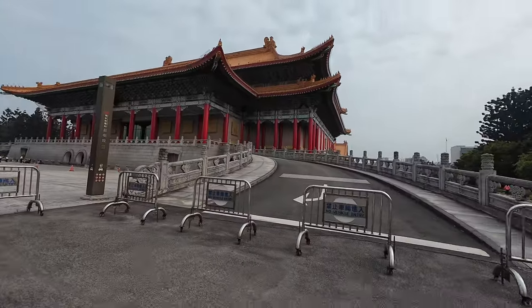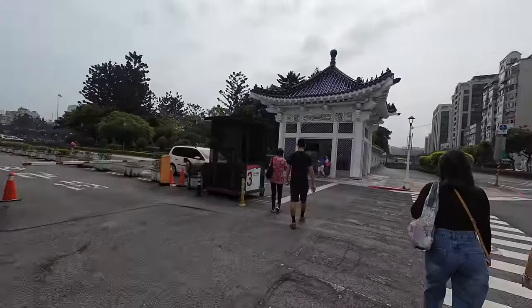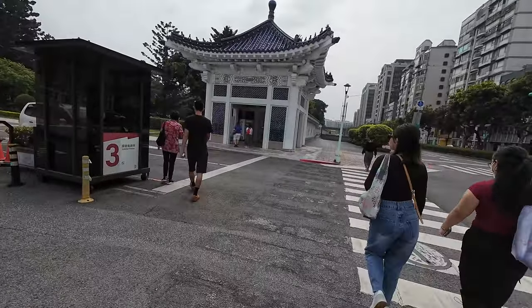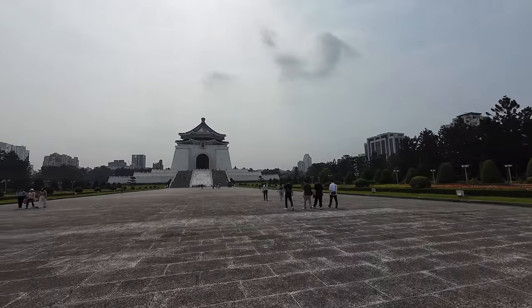This is just the concert hall. The actual Chiang Kai-shek hall is like that way. So we're gonna try to see how we can get there. So we made it to the Chiang Kai-shek Memorial Hall. It's over there in the back. This is like the surrounding view as well.